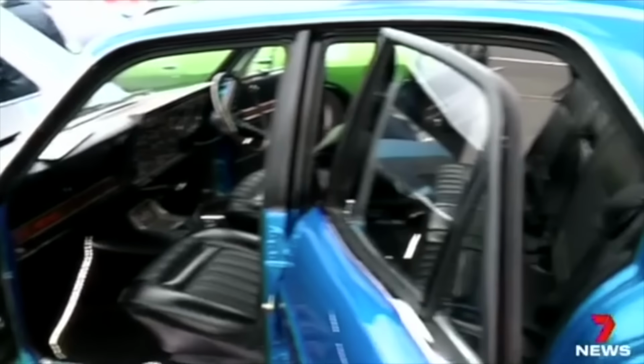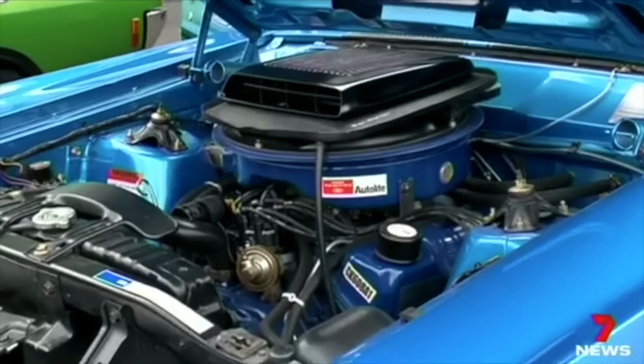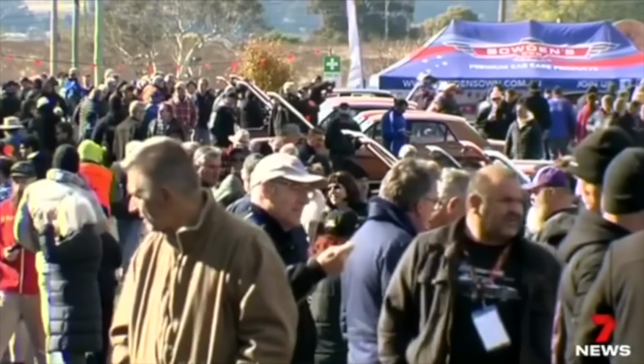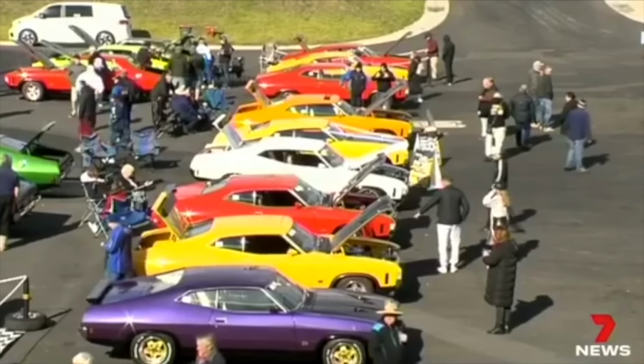Keeping it company on display was a 1971 GTHO Falcon with only 52,000 miles on it. This heralded the end of the standard cars that could race in Bathurst. They changed to the improved production. So these were the last of the cars that you could buy off the showroom, and they made only so many cars that were available to the public. That's what's special about it. What a way to celebrate the 19th GT Falcon Nationals. A better event you couldn't have than a spiritual home. Macreath Snare, 7 News.